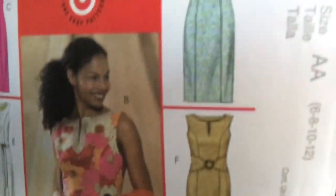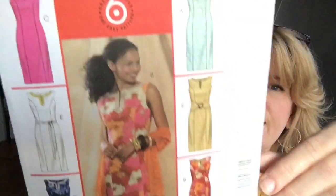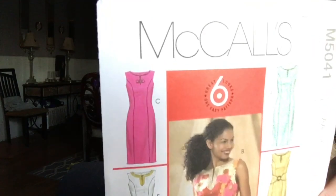All right, this one, let me see, another little simple summer one. This one is McCall's 5041. Now, I love this one right here. I love that waist detail. I love everything about this. But what I was thinking, wouldn't this make a really cute dress sloper? I think it would. I think you could probably get a good dress sloper out of this pattern. I don't know. And on the back of it, I've got something tucked in here, and I'm going to have to leave it in the little bag so you can kind of see it.